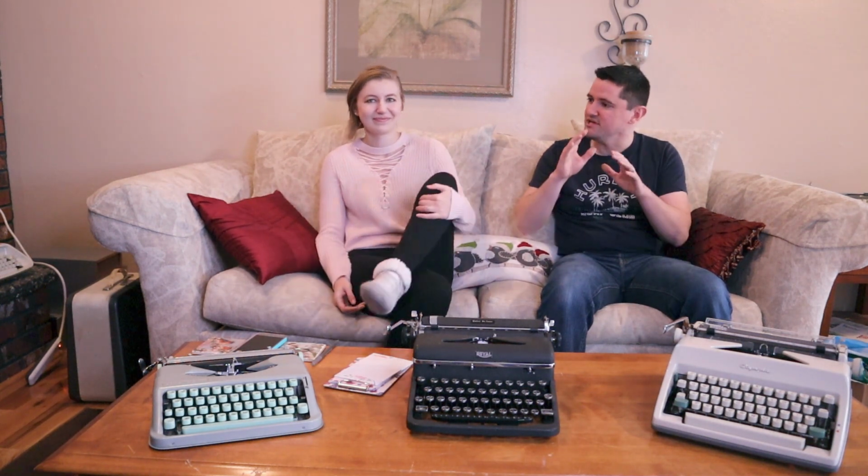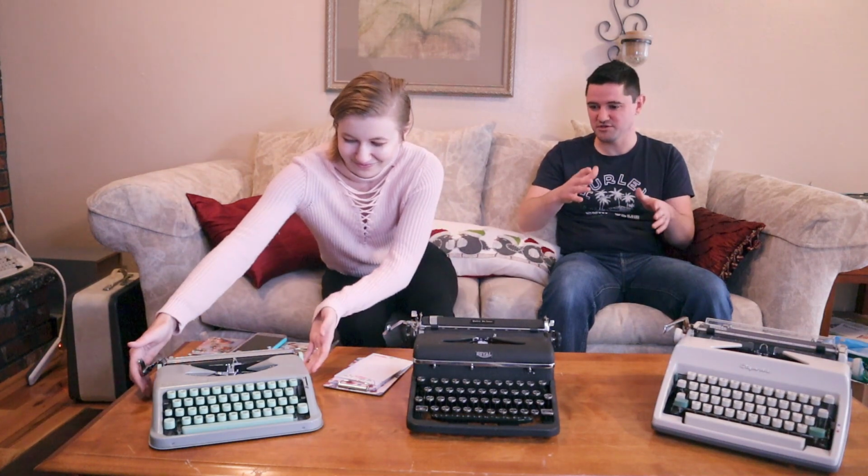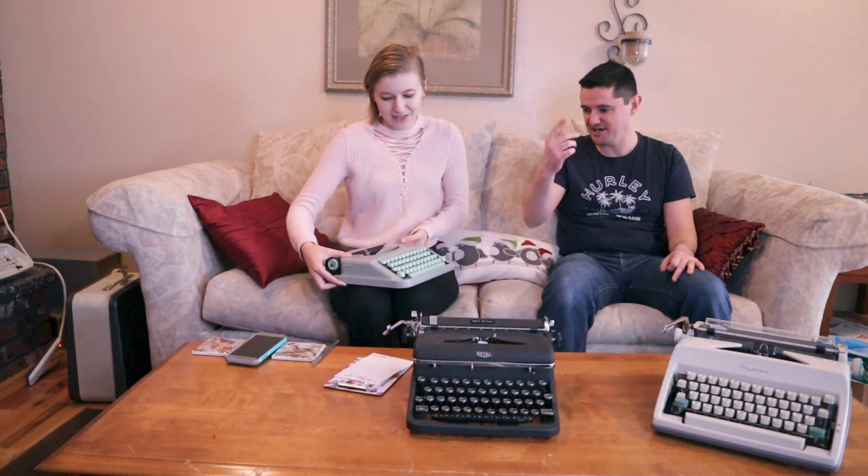The other thing is weight. A lot of these are built of steel or cast iron, so they're not light. And so having something that's easy to get around is also a big consideration. Like that one on the end right there, it may not be the easiest one to type on, but if you're just doing smaller, shorter little notes, it works just fine. I can actually lift and carry this.